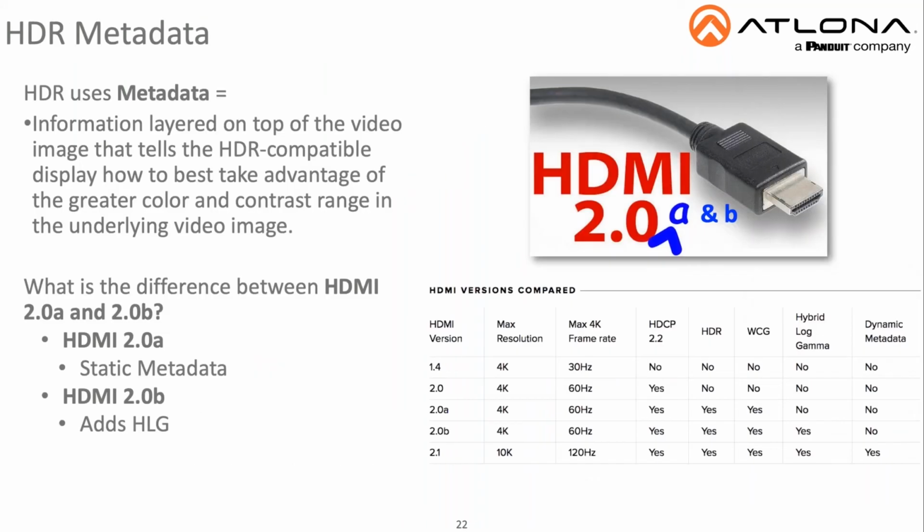One other thing you want to take note of is metadata. A very important piece to the HDR puzzle. Metadata is information that gets layered on top of the video signal that tells the HDR-capable display how to best take advantage of the greater color and contrast range in that underlying video image. So when the display receives that signal, it reads the metadata and then relates that metadata to the screen pixel by pixel, telling it where to be brighter or darker across the screen. That's how we create that amazing HDR dynamic image.